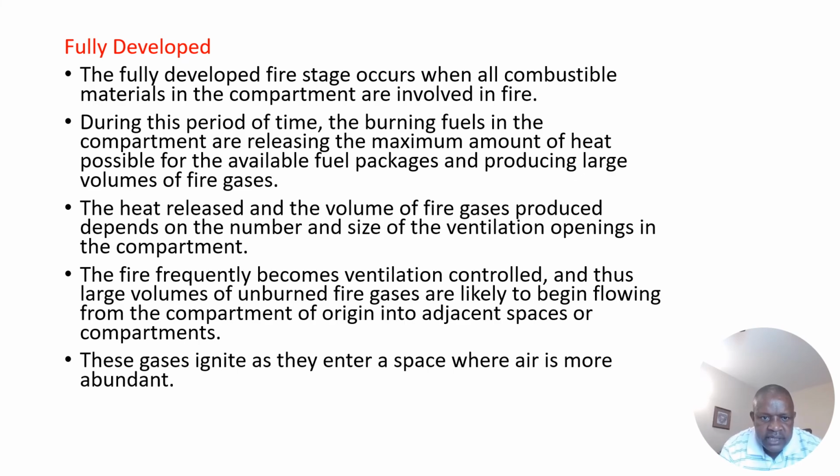Let's go back a little bit. Fully developed. The fully developed stage occurs when all combustible materials in the compartment are involved in fire. Everything is burning now. During this period of time, the burning fuels in the compartment are releasing the maximum amount of heat possible for the available fuel packages and producing large volumes of gases.